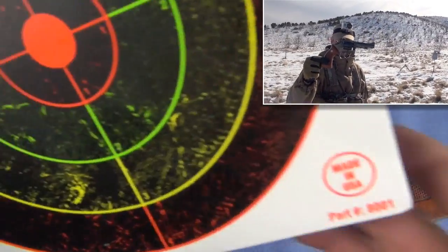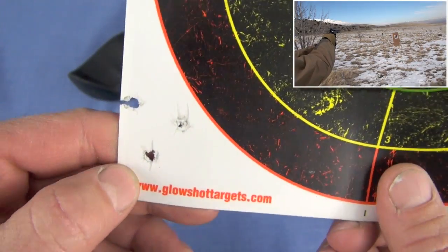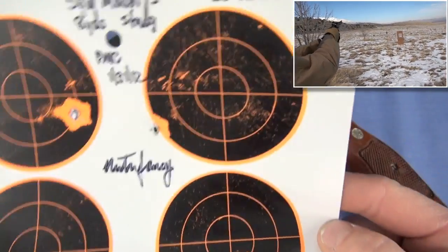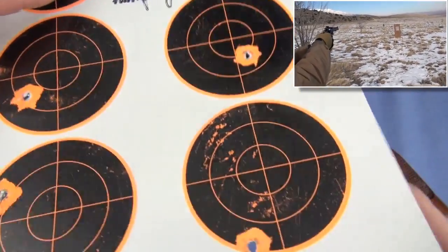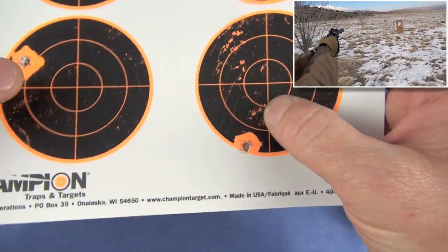So it could have been a better group. So here we go. I didn't lose the front sight there. That's a better group, standing 10 yards. This is a Model 15, 8 yards standing. PMC FMJ, I'm shooting off of that. I'm just popping one round at each of these, so it's not really a group. 1, 1, 1, 1, 1, 1.